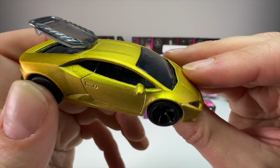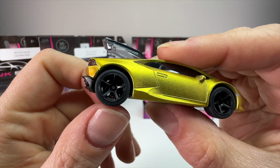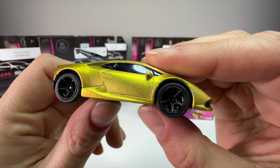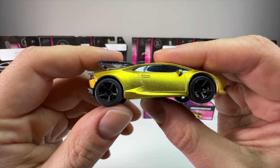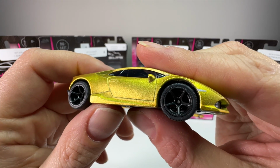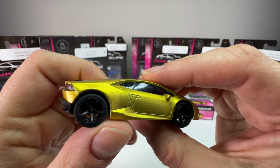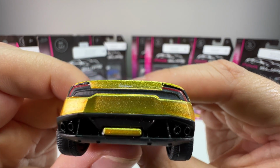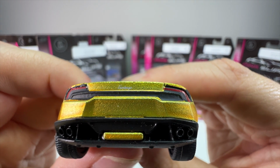You can't see the interior, but the interior does have some nice detail. These 5-spoke wheels are probably some of the best looking wheels that Majorette has. I really like these wheels. I would swap these on a Hot Wheel or another brand. They look so good to me. Really, they look awesome. So, got some marker detail. You have the taillight tampos. It says Lamborghini, which is not totally there.